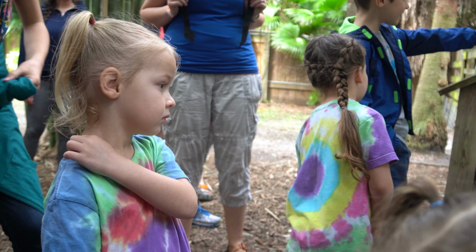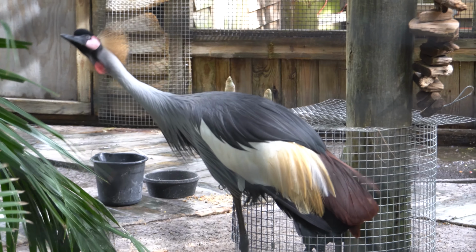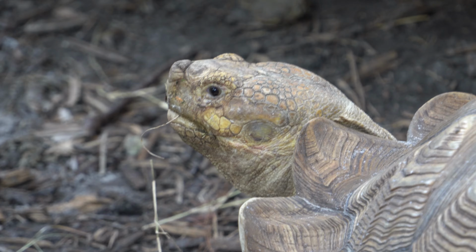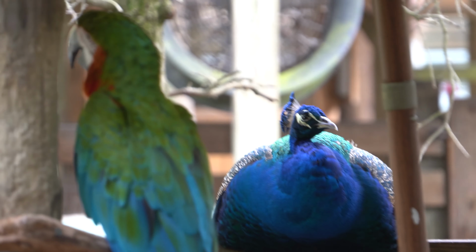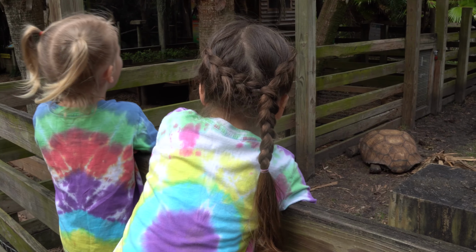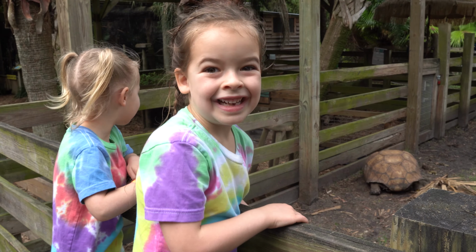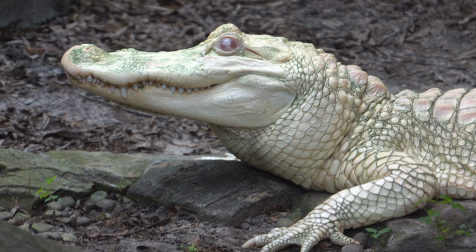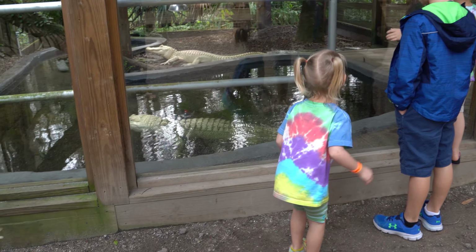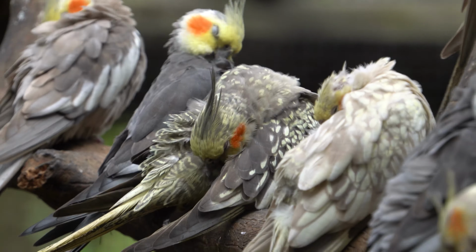Look, there's another over there. Lydia, what do you see? Peacock. It's a turtle and a peacock. Yeah. So cool. Lucy, what did you find? A tortoise. Yes, a tortoise. Hey Lydia, what is that? Alligator. It's a gator? Yes. The first time I've seen a gator. An albino alligator.